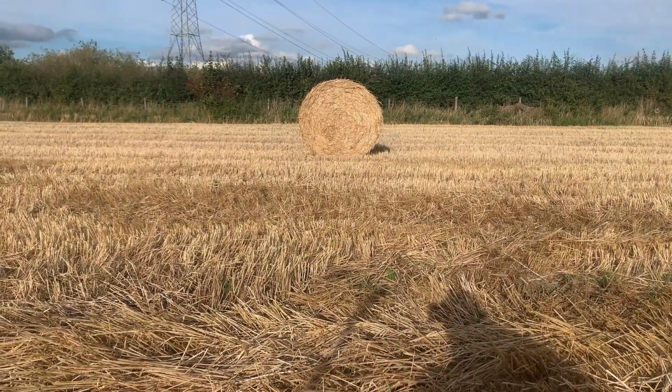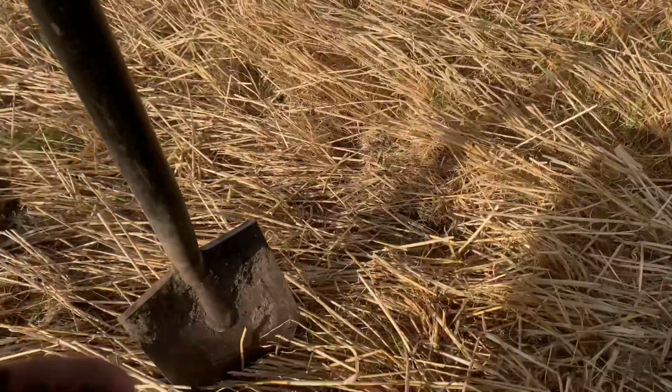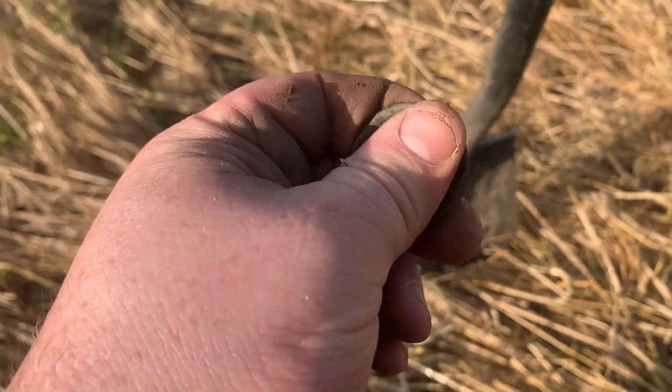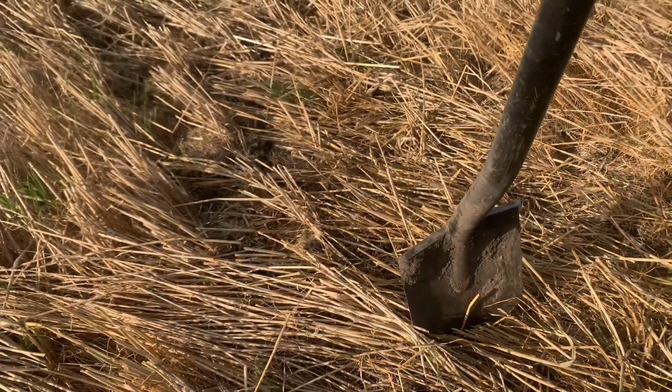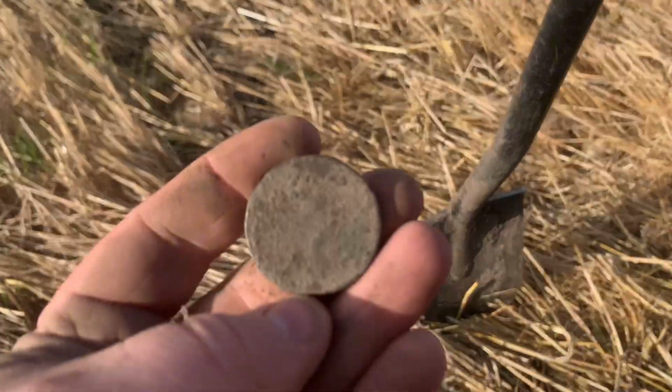Back out again on the fields of Stirling. Right, we're out metal detecting this morning. I've just had my first find and look at this, it's starting to dry out now. But we have a Georgian copper. I think it's a lovely Georgian furred penny.